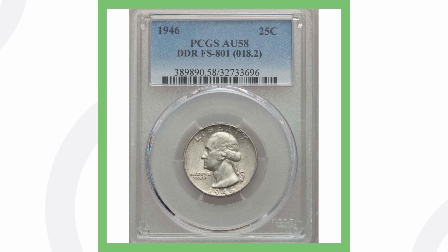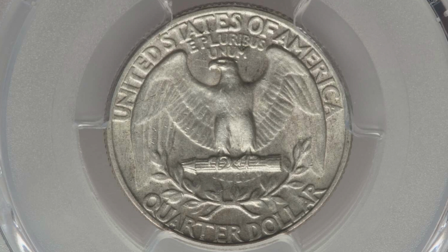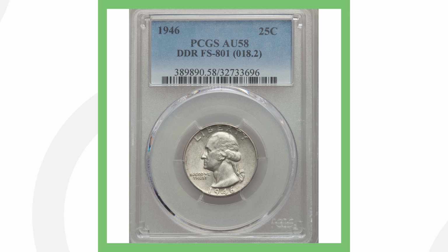So there's doubling taking place on the back of the quarter. Like I said, get the USB coin microscope and you guys will be able to see doubling on the lettering or on any type of design on the quarter. Now this coin here sold for over $840.